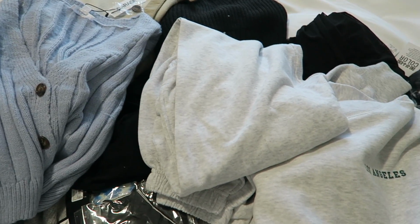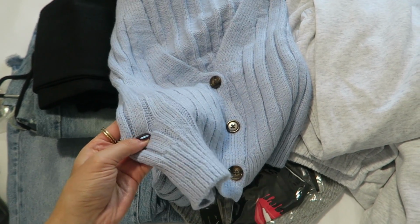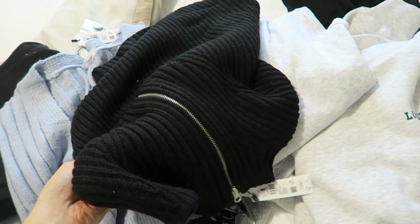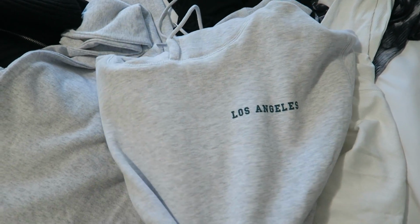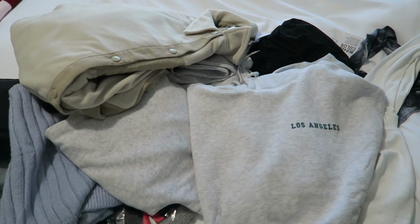So I'm opening a box from Garage Clothing right now for some new fall pieces. They have some really cute sweaters right now. Look how nice this color is. But yeah, I'm gonna just try all this stuff on and show you guys what's up. I'm also really excited about this top. Look how cute that is. Also, I feel like everyone needs a good pair of comfy sweats. It also has this matching sweatshirt. Very cute. Also this really cute jacket. This is so soft. Whoa. But yeah, I'm gonna try all this stuff on and show you guys.